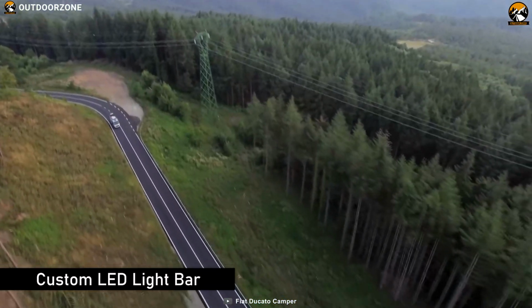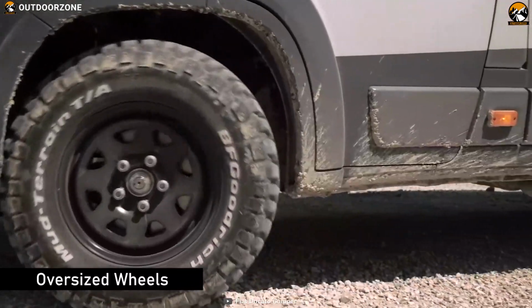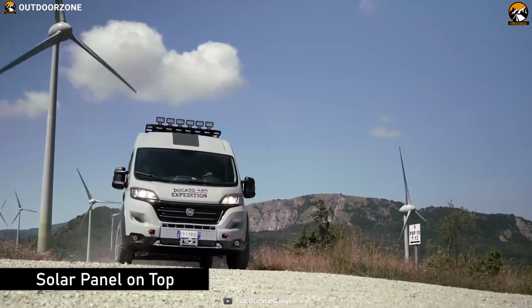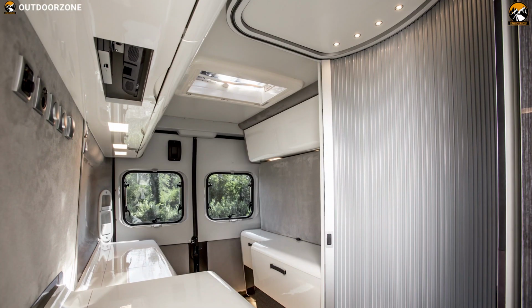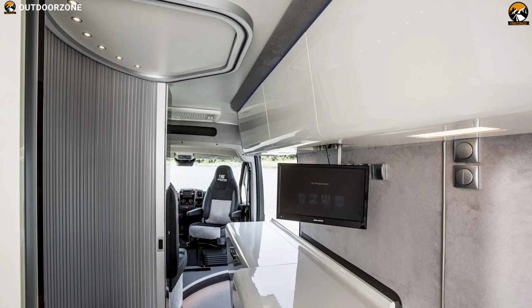This beast features a custom LED light bar, a front winch, new oversized wheels, crazy storage space, and a solar panel on top for all of your gadget junkies so your full-time journey becomes more efficient. It has enough space for you and 3 friends. It also has a full-size bed with a television for entertainment.